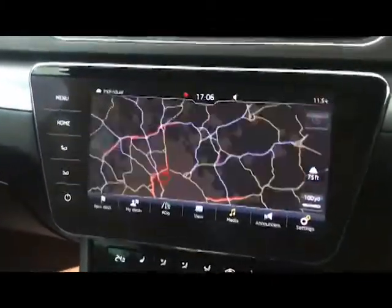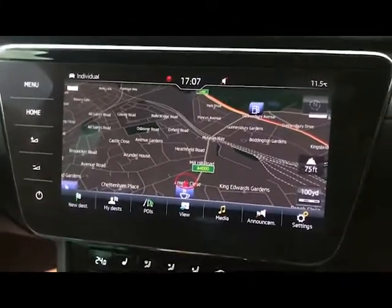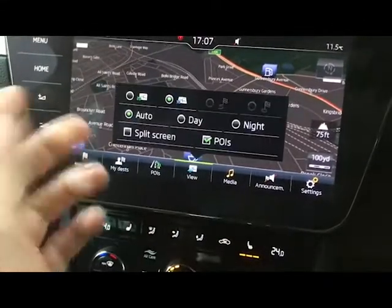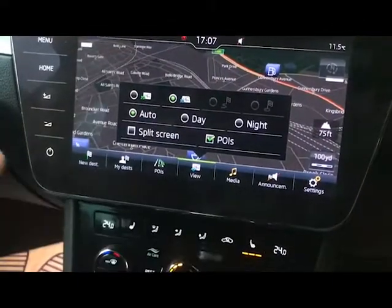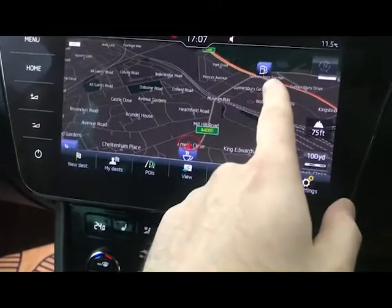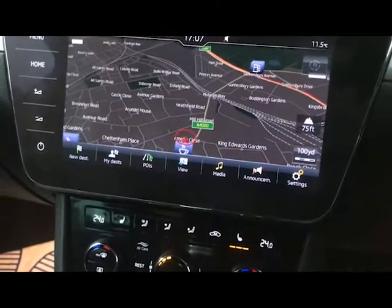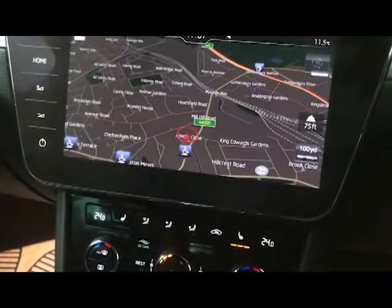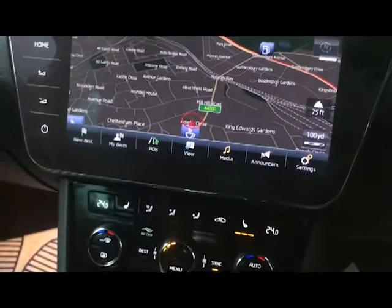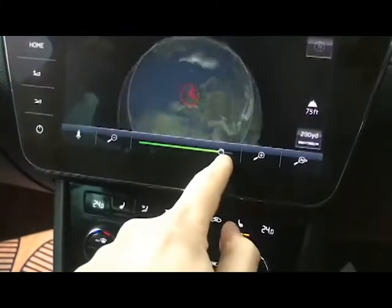And we have nav, so you've got a full colour sat-nav system, very easy to use, nice and clear, good definition. You just pop your address in where you want to go. You can change the view as well, so 2D, 3D, show your points of interest. You can edit the points of interest as well. So as you can see on there, you've got a fuel, you've got a cafe. You can edit all those, so you can have all of them on, none of them on, various different ones on. Petrol station just there as well. And then pop your destination, off you go. To change the zoom, just press that there, and then change the zoom.